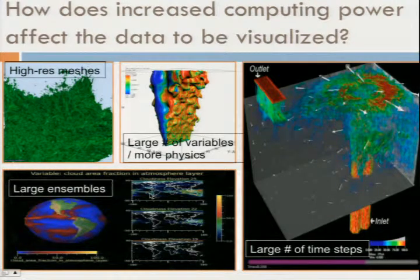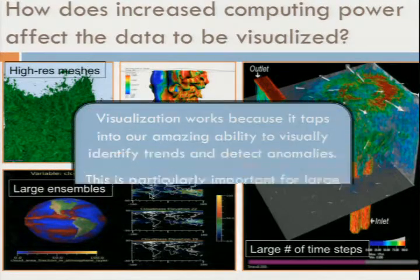And then once you give people big disks, they want to fill them up, and you end up with very high temporal frequency data. So these are kind of the 4 axes of changes in data that we're going to see as a result of increased computing power.